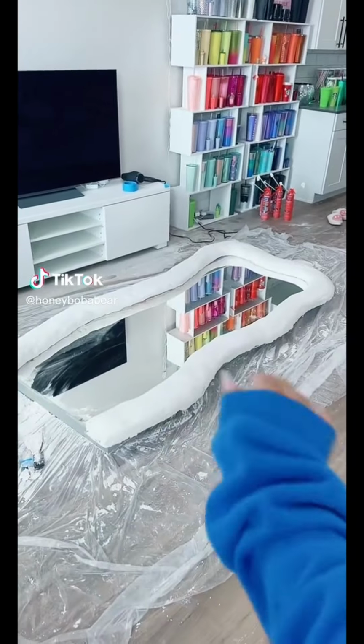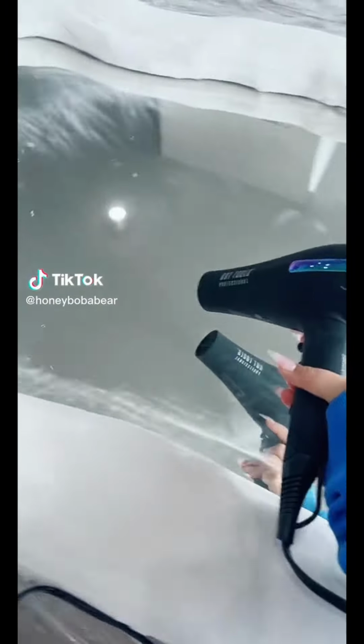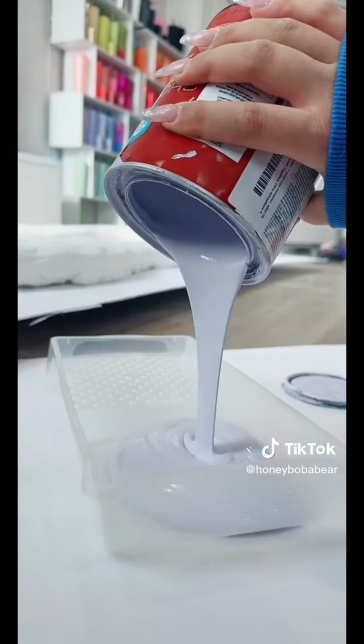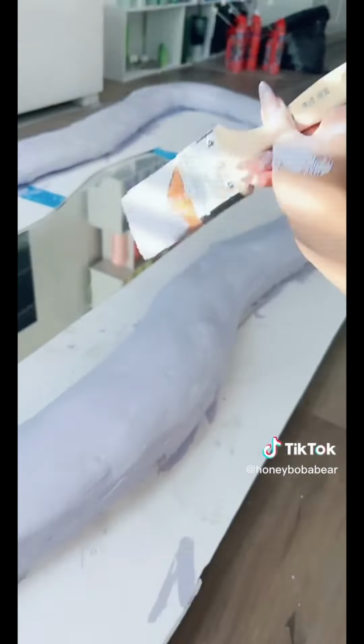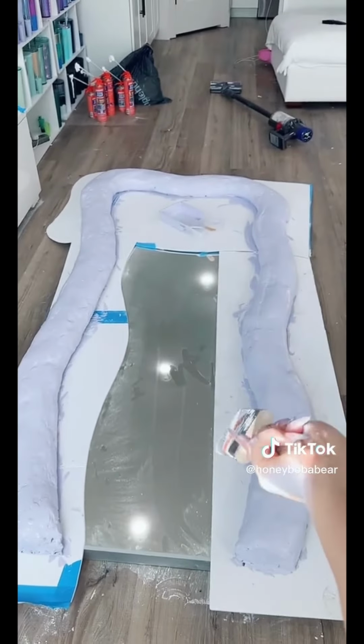Part 3, it's finally dry. Now I'm going to paint it. I'm cleaning the dust with a blow dryer. Not the best idea. I still haven't decided on the color, but we're going to do purple for now. Okay, I love the purple. I think I'll keep it. Now I'm going to let this dry and then glue it on the mirror. You know what comes after that.